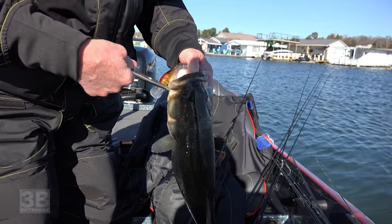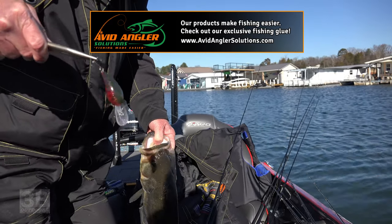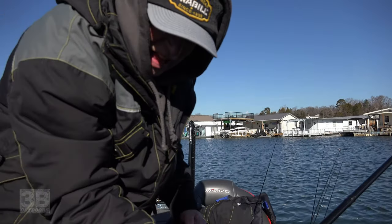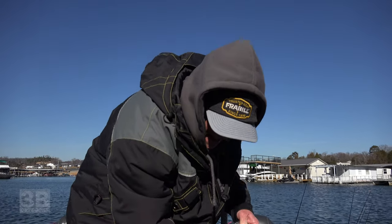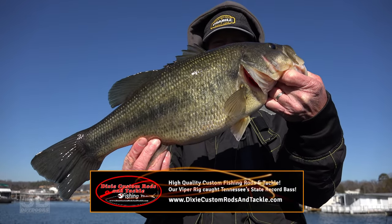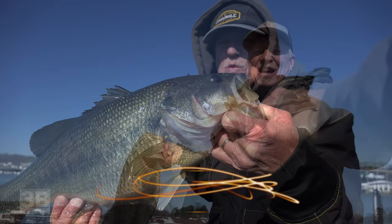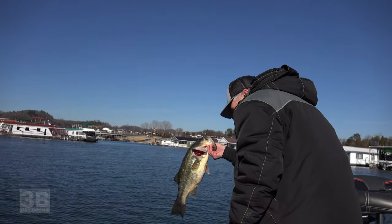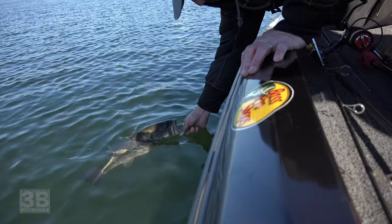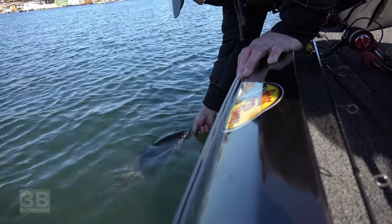Get my old Avid Angler Solutions pliers out. Kip would be proud of me. Rock crawler. My glass rod from Dixie. And looky here. Dude, is that not special right there? That's definitely a taser, boy. Definitely a taser. Yeah. Man, what? She came up there and sloshed around. I knew. Wasn't no little bitty. She wasn't playing.